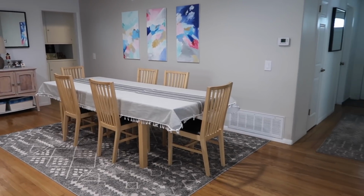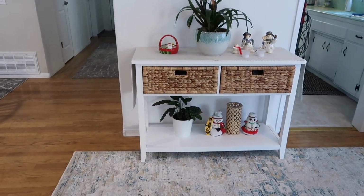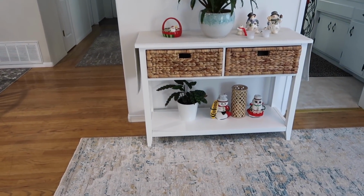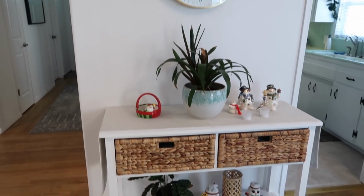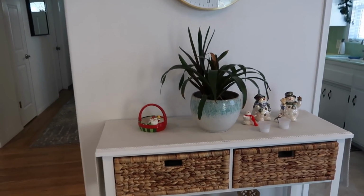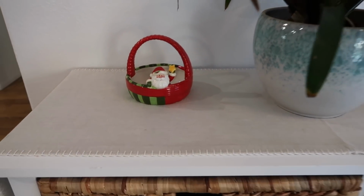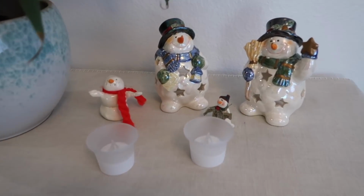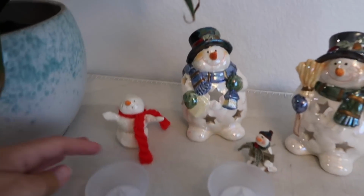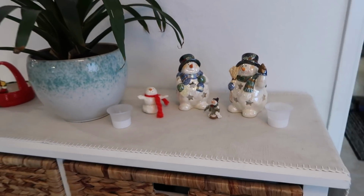As you turn from our dining table, you see this little nook that I can link the video that we just did on redoing this nook. But I've just added some decor that we've had for years and years. Here's a candy dish that I will put candy in when we get closer to Christmas. And then I just have our little snowman collection. My son actually made this, and we've just put all the snowmen together.